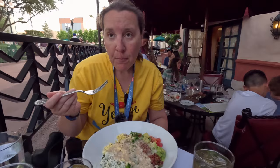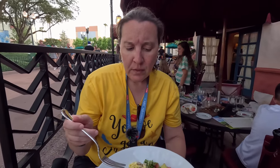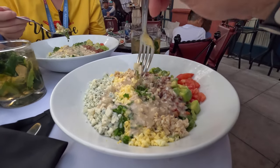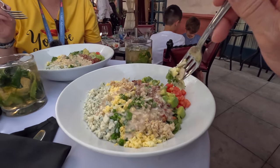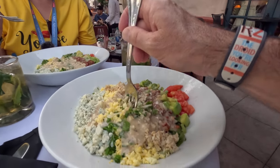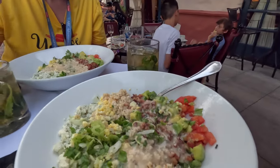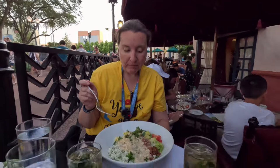And this is like a lemony kind of poppy seed dressing. Poppy seed? Ooh, it's poppy seed? Oh, boy. I think so. Yeah, all right. I may like this. Okay, it's got meat, it's got egg, it's got blue cheese, tomato, avocado, bacon, it looks like. It looks like it has everything. That's really good. Okay, I could like this better than the filet I have. Yeah. What do you think? All right, very good. Cobb salad for the win.